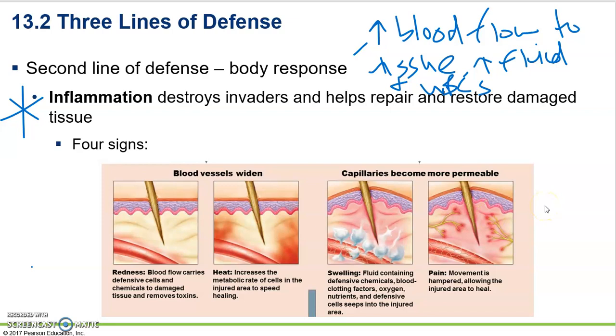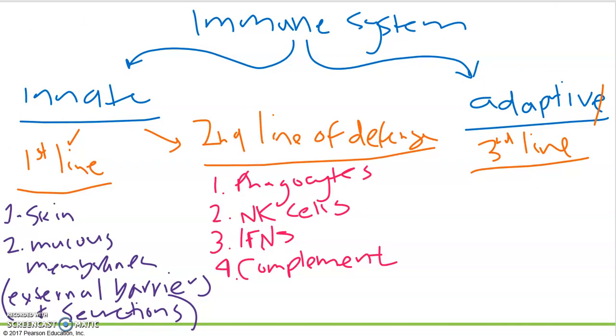Sometimes you'll see a 5th sign, disuse, so that might help you repair too. If your ankle hurts, you walk on it less, it gets better. Right? Cool. So inflammation, let's add that to our ongoing list.